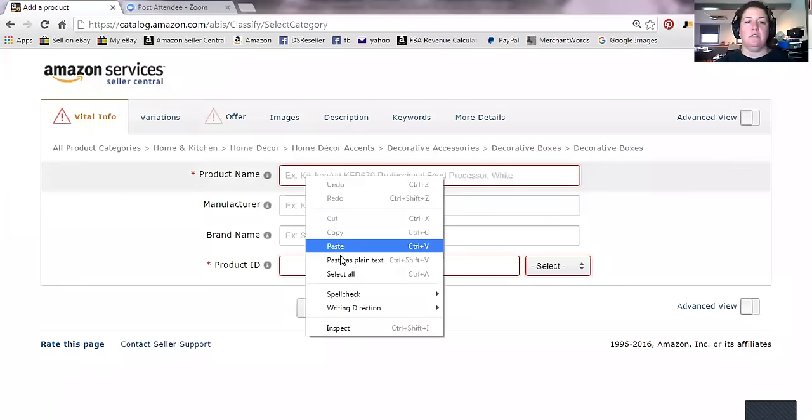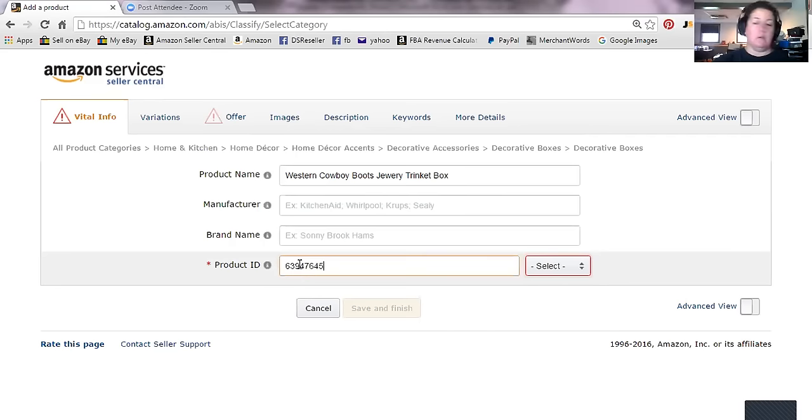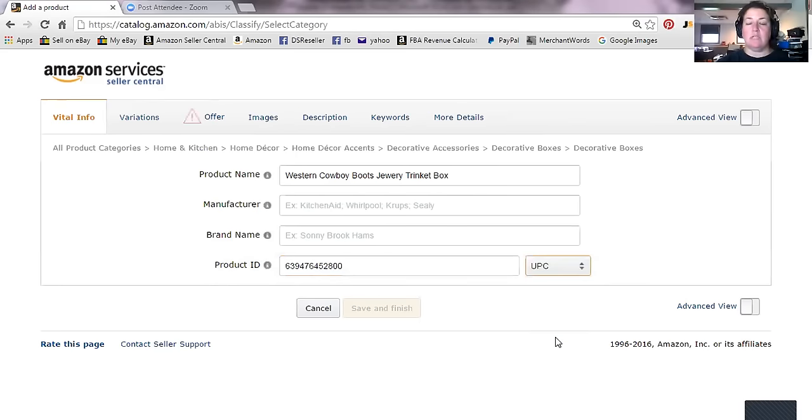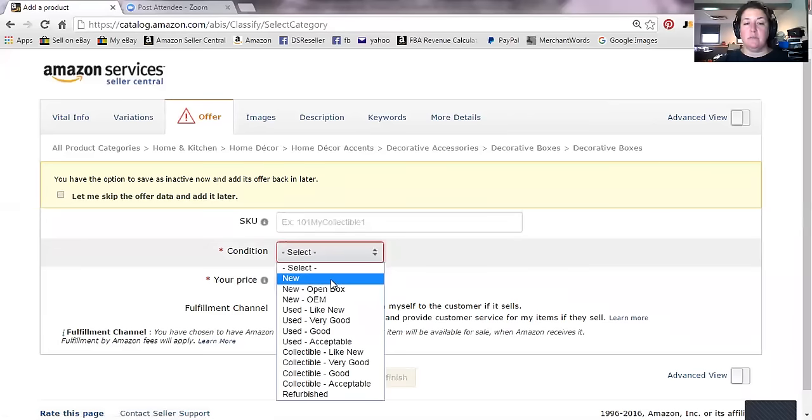So the first thing I'm going to do is grab the title that I already picked and paste it in. If you know the manufacturer, this one doesn't seem to have it, you can just skip it. UPC. Let it know it's a UPC. And like I said, I use Leading Edge Codes because they're GS1 certified. Variations, there aren't any. The offer, it's new, so I'm going to tell it it's new.